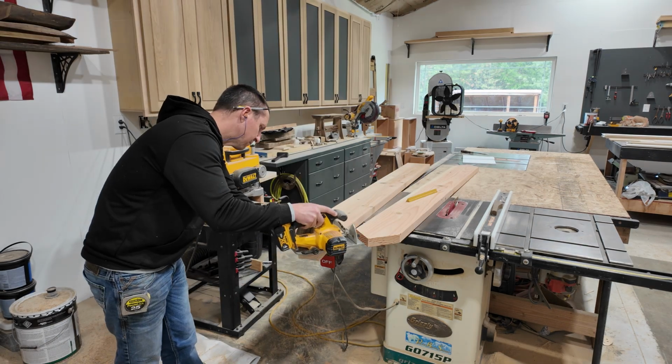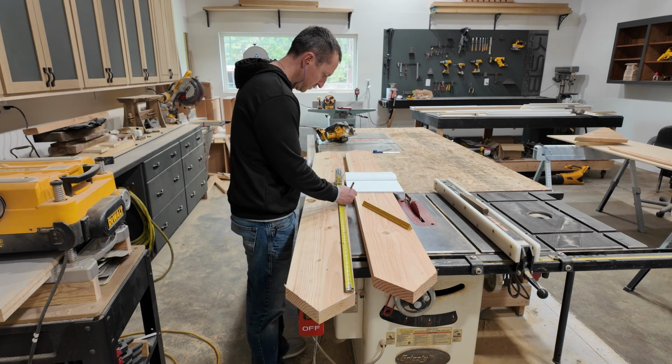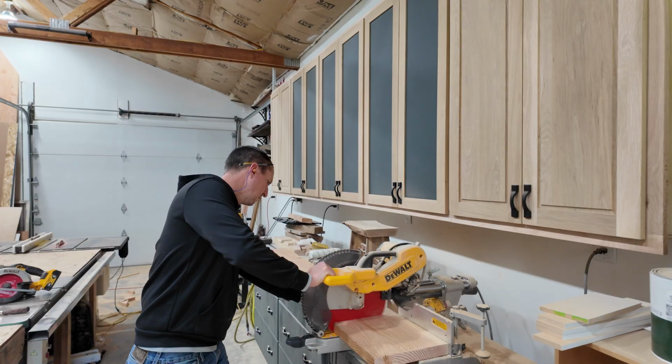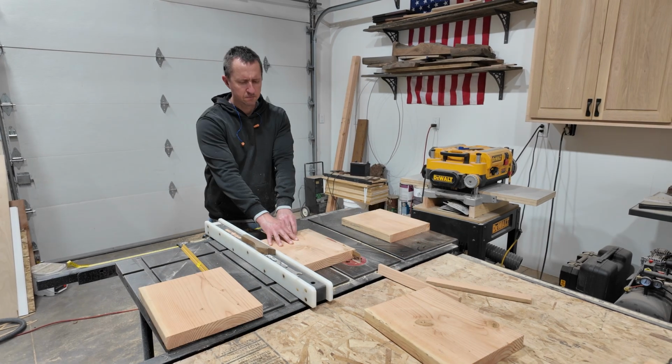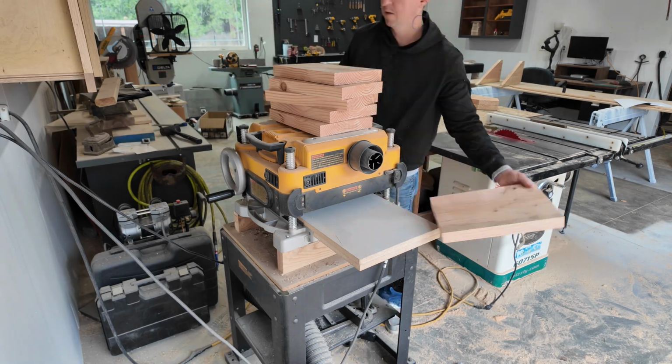All right, now that I got the stair stringers all done and ready and measured, that took a while. That was pretty tough to get all the angles and everything figured out on those. I am now going to move on to the stair treads. This should be a lot easier. They're just 8.5 deep by 13 wide. Easy peasy.